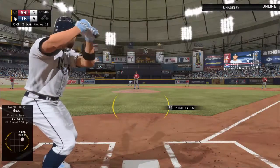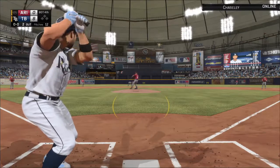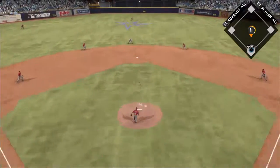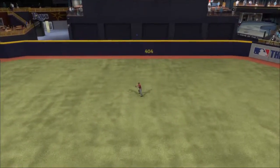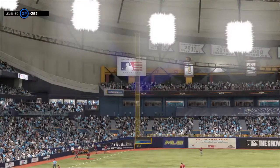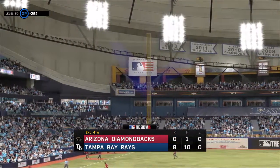Up next for Tampa Bay, the shortstop. 3-run home run down the line in right. Home run number 16 for him on the year, as they've widened this lead to 8 now. Pollock is going to have room out there as he puts this away to retire the side.